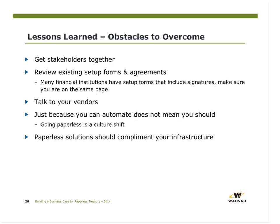Well, we have been implementing solutions to streamline the onboarding process for new accounts, lending, wealth management, and services for our corporate clients for many years. Automating the treasury processes has many of the same obstacles as those other processes. First and foremost, make sure that you get all of your stakeholders together to define the problems.